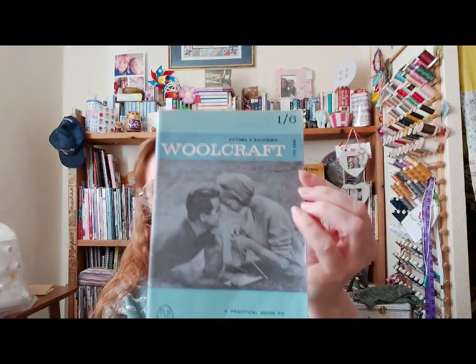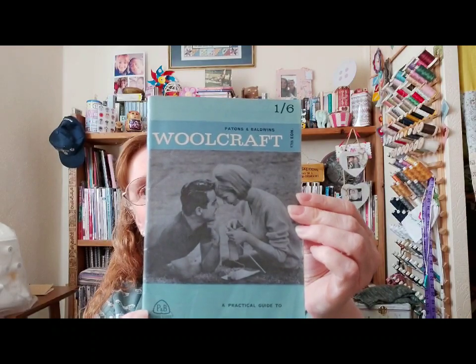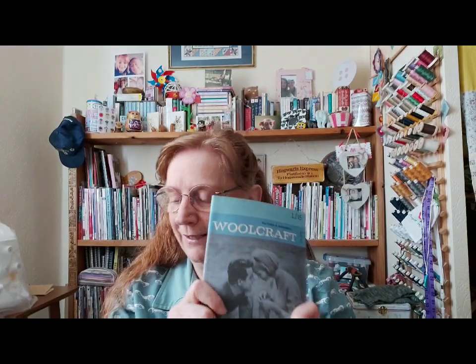This is more of an updated version. So this was 1 and 6. This was 9D, which is old nine pennies, and this is 1 and 6. I'm not actually familiar with the old money. I was born, but I didn't get a chance to use any of it. But this obviously is a more updated version, because you can tell by the quality of the paper and the way that it's put together.